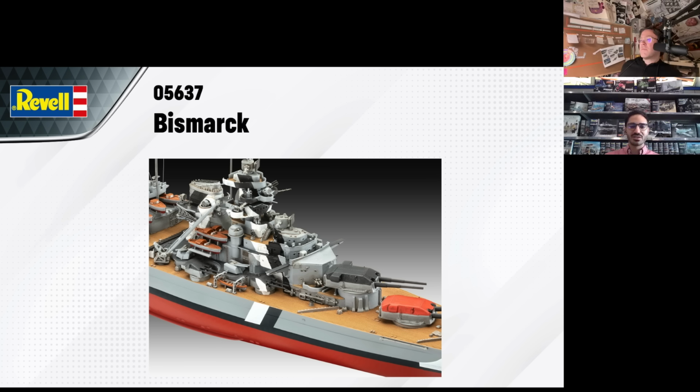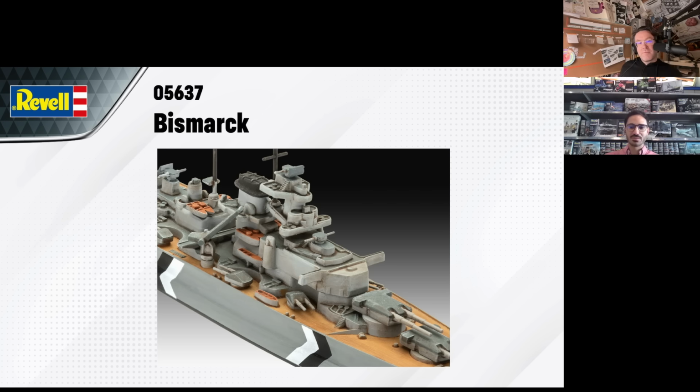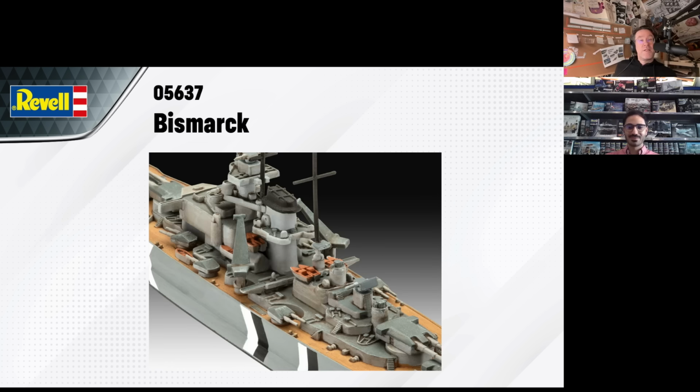For both, we have a separate instruction sheet. So you can build the first Bismarck ship and then the second one, to separate both from each other. So if anyone built only the 1 to 700 and the 1 to 200 for a smaller brother or a sister, you can share it. So you have two different building instructions. And maybe you can just build it together with your grandson, your kids, with the dads building the big ship and the kids building the smaller ship. Yeah, that could be a really nice project that parents or grandparents can do together with their kids.